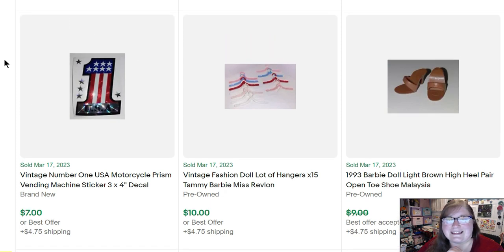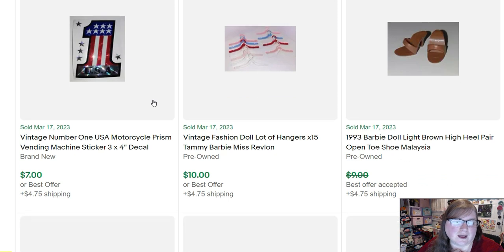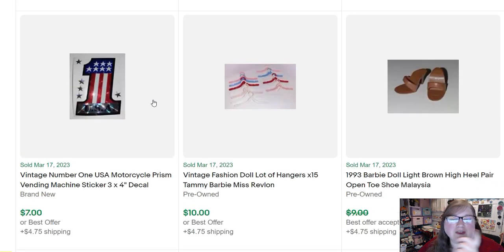This was a single vending sticker from the 90s, #1 USA motorcycle vending sticker, sold for $7. And these vending stickers have in the past been pretty popular. They're not as popular as they used to be, but this, I only sold it for $7, but it did only sell in one day. So they're still pretty popular.